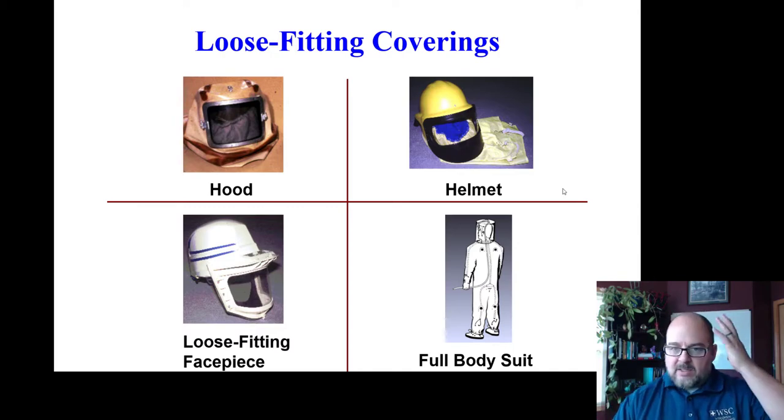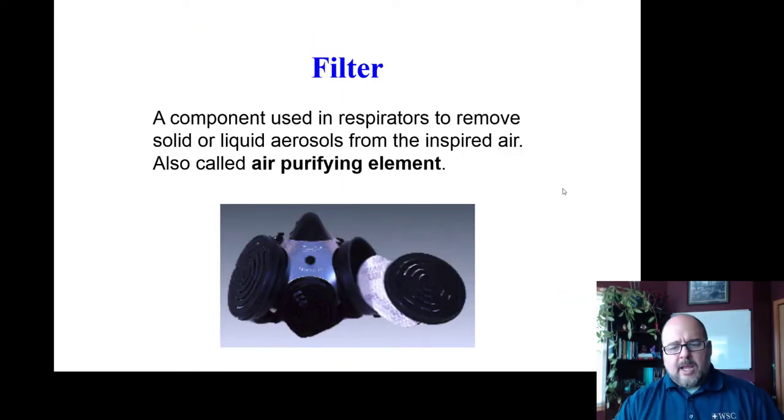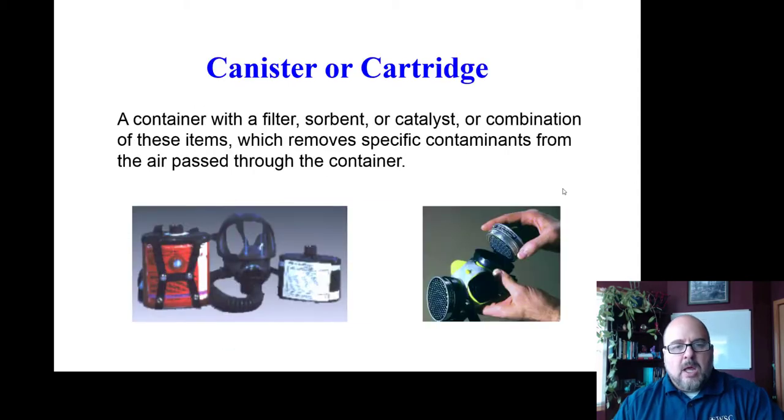You've got the helmet, which provides some actual head protection along with not requiring you to have a tight fitting face piece. Loose fitting face pieces can be used for either supplied air or powered air purifying respirators. And then there's the full body suit, typically not seen. Here they're showing a breakdown, or an opening, of the cassette. This is a filtering face piece or an air purifying respirator, half-faced. Canisters aren't used as much.